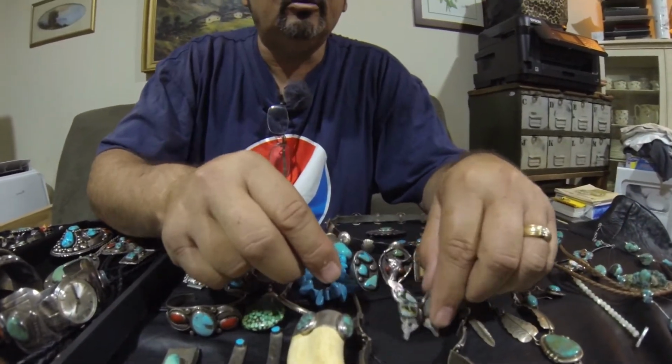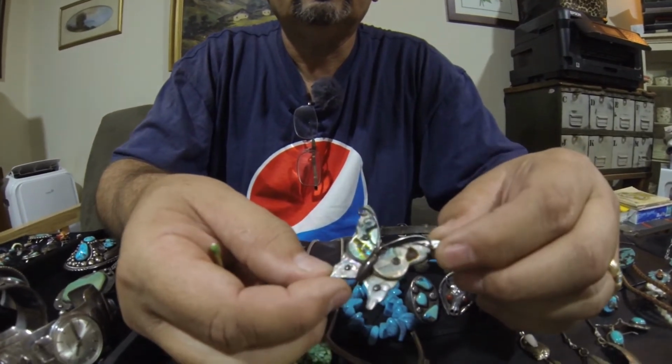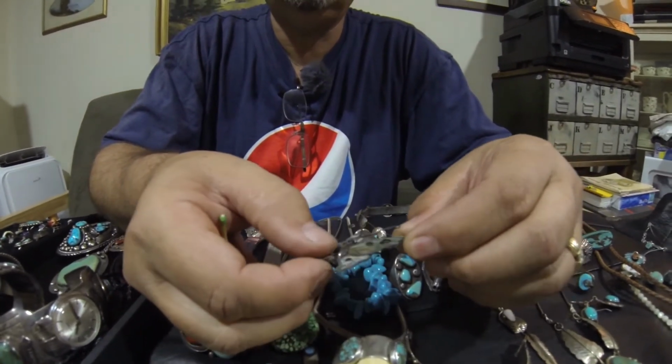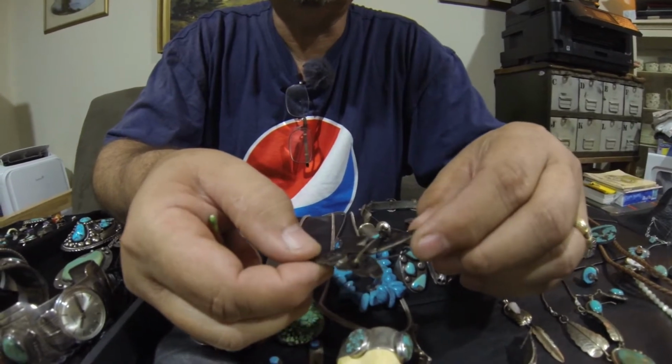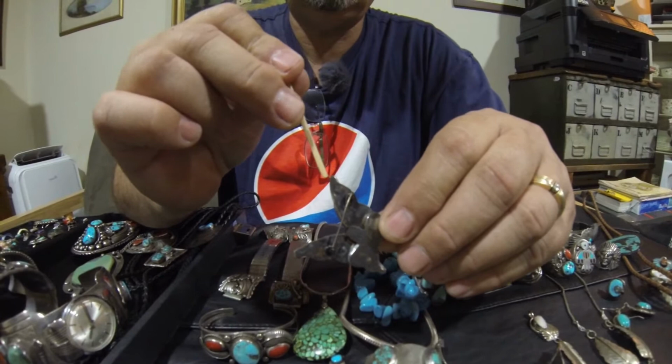Here's something very similar. This is a little pin. It's got the abalone and all hand done. And it's sterling, and it has a mark here on the wing. Let's see if we can see that. It'd be right in that area there.